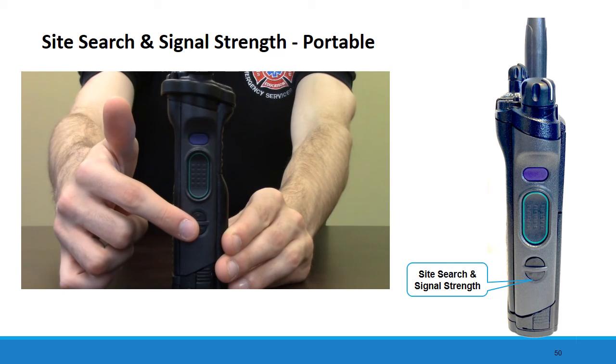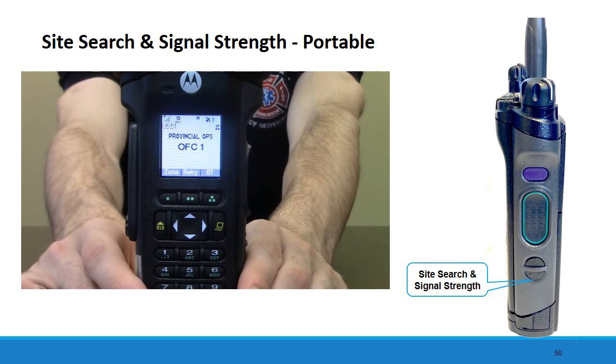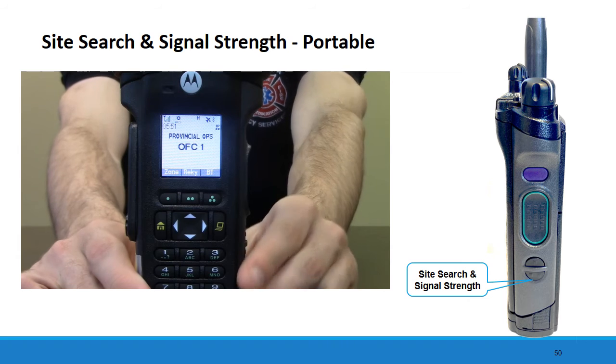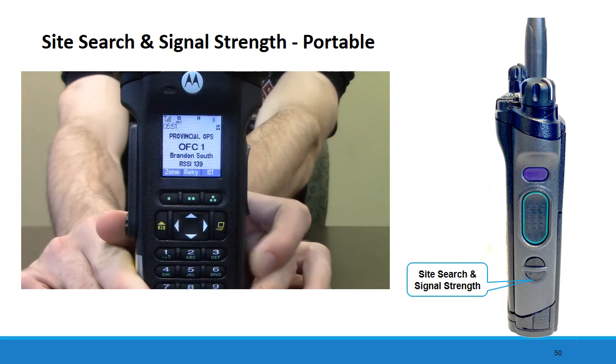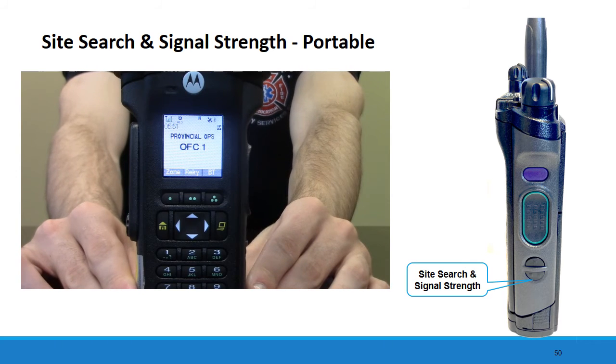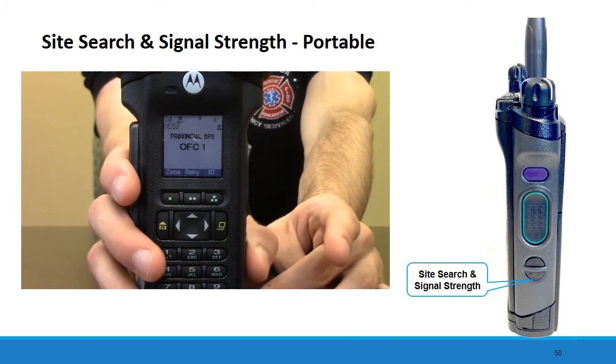This is the Signal Strength Site Search button. Press it once for a display at the bottom of the menu screen that will read the name of the signal, followed by the strength and RSSI number. Ideally, you should look for a signal between 65 and 125. The higher the numerical value of the signal strength, the better the signal will be. If the signal is not strong enough where you are, simply hold the Signal Strength Site Search button down and your radio will begin to search for a tower site with a stronger signal for that area.